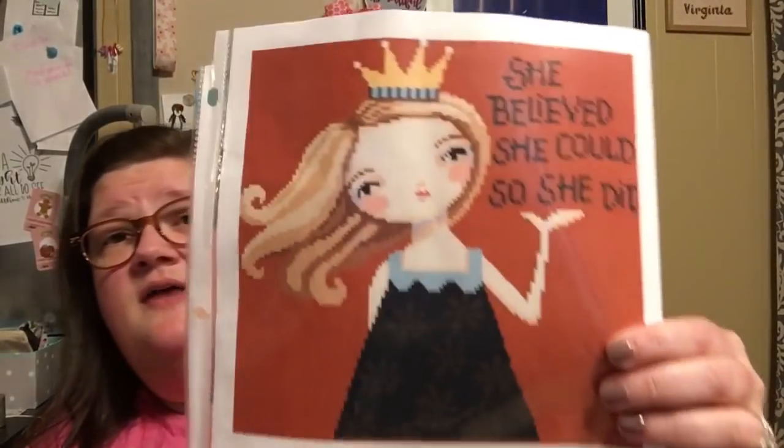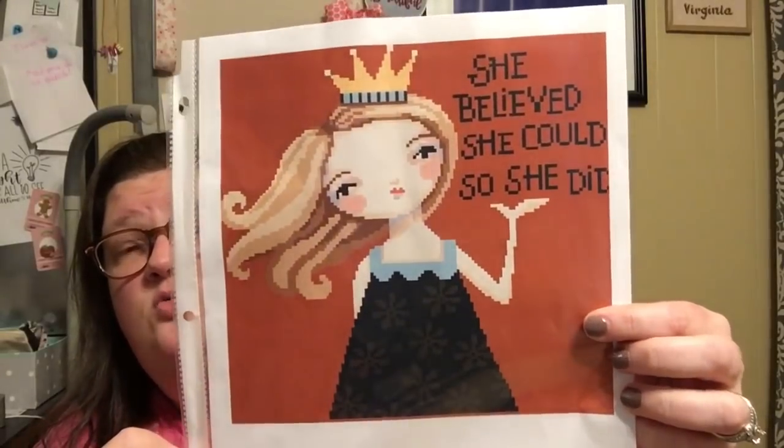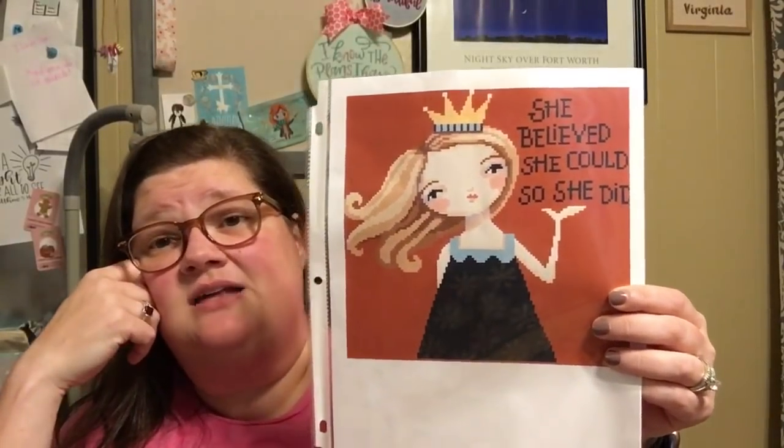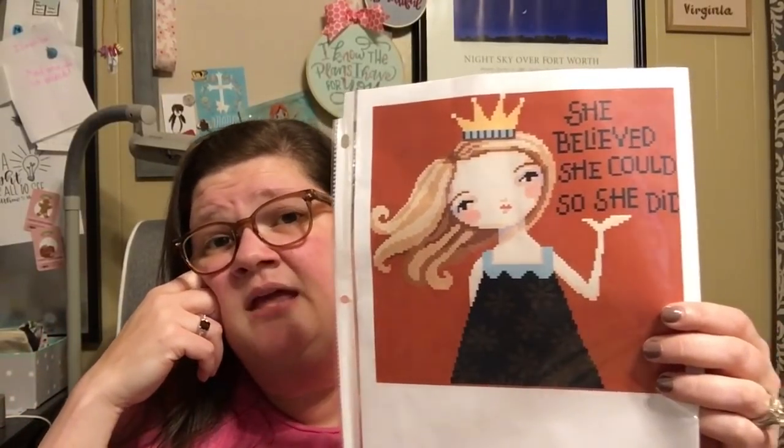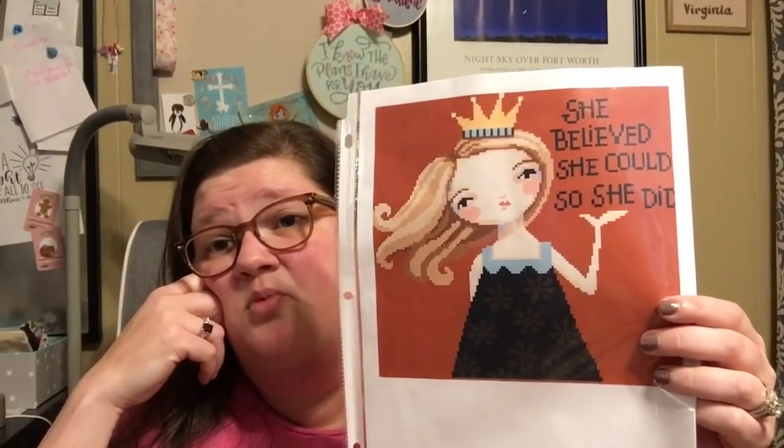I started this on Friday actually, which was Joyful Little One's half birthday. And this is going to be for her. And this is So She Did by Teresa Kogut. This is one of her charts that she has available that is a PDF only. And some of the proceeds from it will benefit a brick and mortar LNS. So, and I am stitching this on a 27 count unnamed fabric from BeStitchMe. And I adore this. And I got quite a bit of work into it.